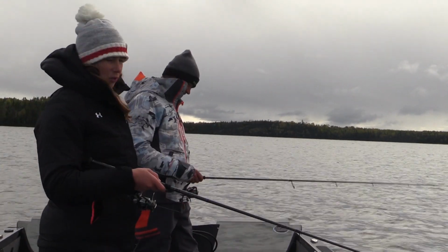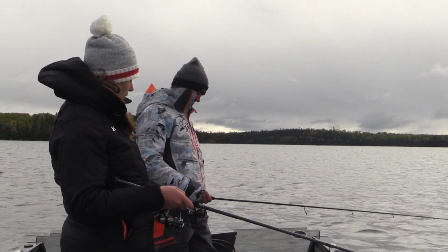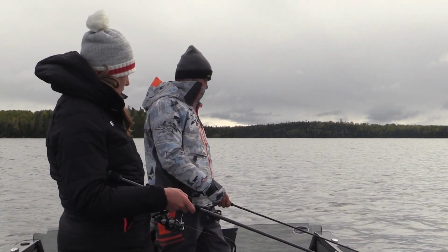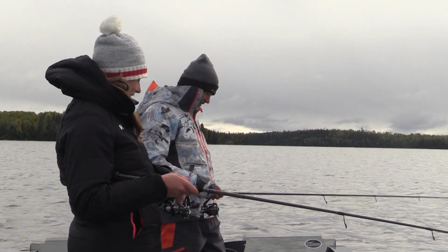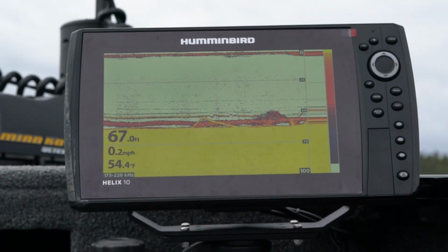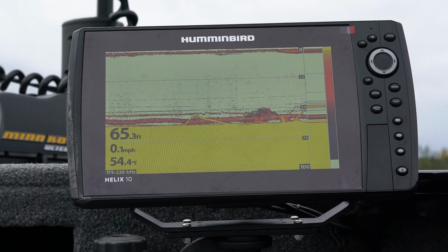So one of the nice things about Cliff is it's action oriented for lake trout. And lake trout can be a little frustrating because they're one of the more finicky fish. Tyler likes to say it's almost like a video game. You can watch them on your electronics.